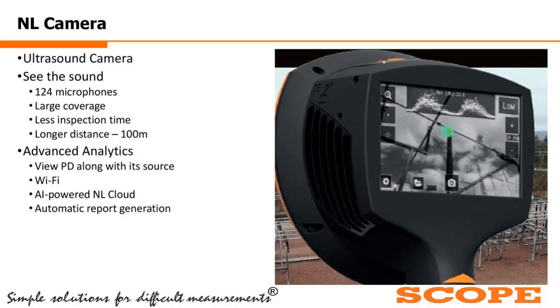This is quite handy when it comes to your substation surveying, or when it comes to PD detection and localization, specifically in your transmission lines. This is quite a good solution.